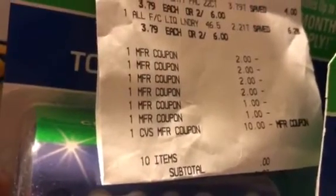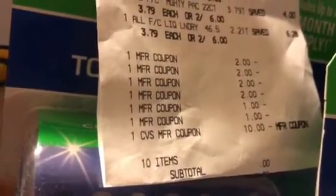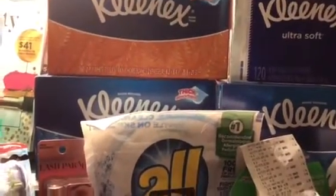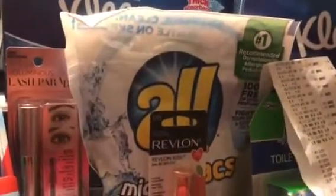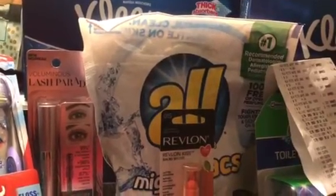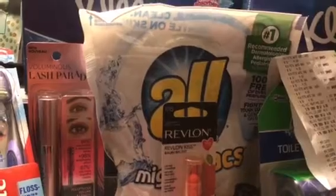And then I had the dollar off coupons from today's insert for the Clinics, and a $10 ECB. My subtotal was zeroed out. Got back a $5 ECB. And there's the six boxes of Clinics, and I had two All Mighty Paks and two of the regular Sensitive All liquid. Okay, friends?